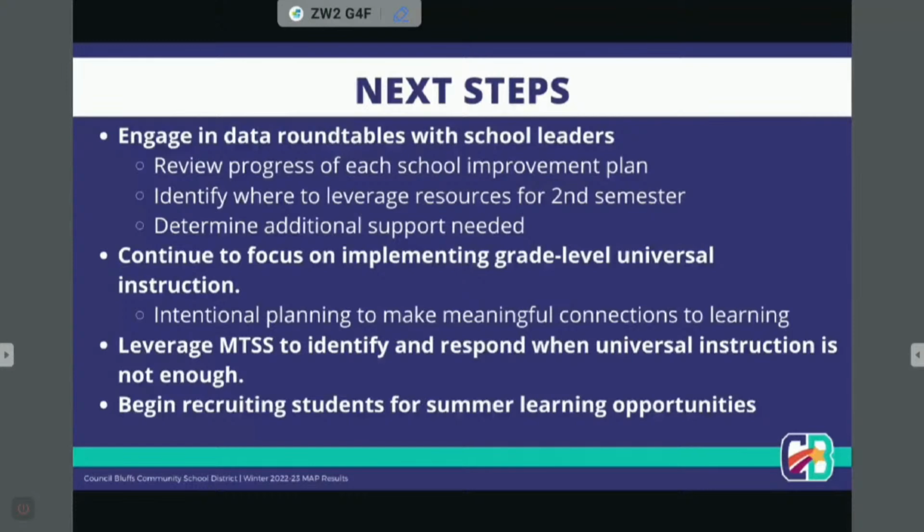The first of those is engaging in data roundtables with school leaders. Dr. Murillo has given us a wonderful opportunity to sit down with each principal one by one. So school leadership, myself, and Dr. Murillo are really having rich conversations around each school level data, and the principals are drilling down then by teacher, by classroom, by student, and talking through what does this mean in terms of their school improvement progress, in terms of their action steps, identifying where they need to leverage support for the second semester, if they need to shift supports from one grade level to another, or from one group of students to another. So that has been very helpful, and also in looking at and determining any additional support needed.